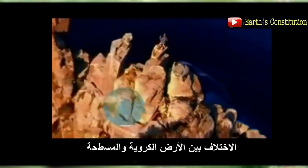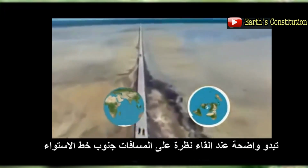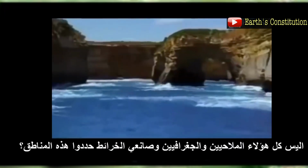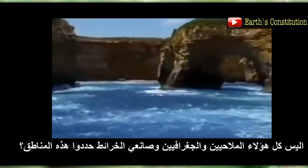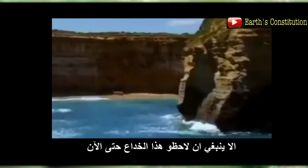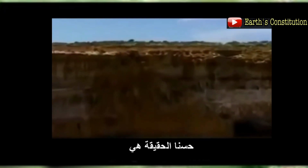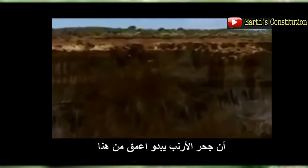Differences between the globe and the flat Earth become apparent when considering distances south of the equator. After all, haven't navigators, geographers, and map makers mapped these areas? And shouldn't they have noticed this quirk by now, if the Earth is indeed flat? Well, the reality is, the rabbit hole just gets deeper from here.